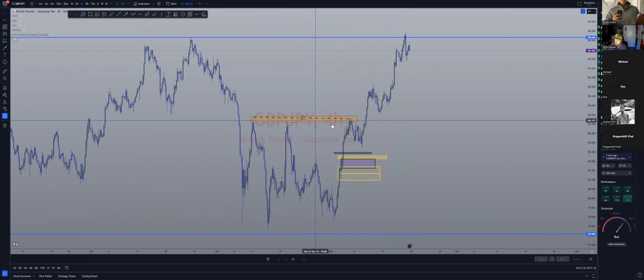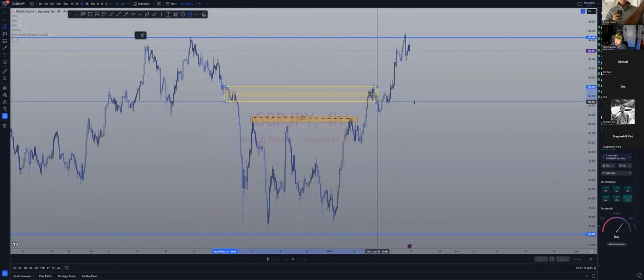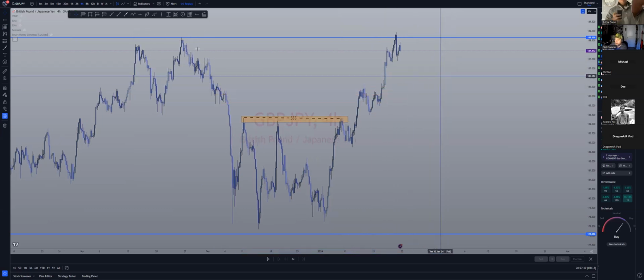Delete all this. There's a liquidity that got taken. So I was playing the zone right above this liquidity, which is right here, and it did have a reaction. I mean, you can see that if I was playing this consolidation zone, it had a reaction. It just wasn't it. It wasn't done grabbing liquidity. We are at a fat double top.